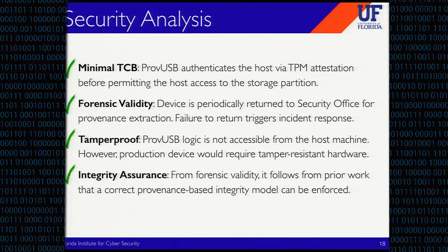Our argument for the security of these properties is as follows. For the minimal trusted computing base, as I mentioned, ProvUSB performs a full authentication and verification of the host via a TPM attestation. If that TPM attestation is successful, then the host can access the storage partition like normal. Otherwise, if something's wrong on that device, say the TPM daemon that we need to do this isn't connected, then we can deny that access to the storage partition. So either we identify the host or we don't. We don't trust any of the software that's running on the host.